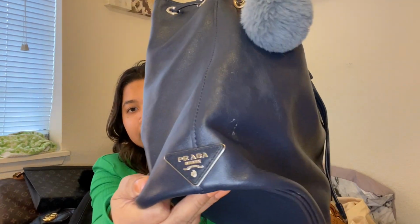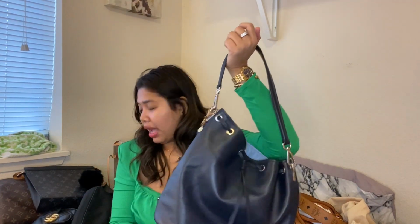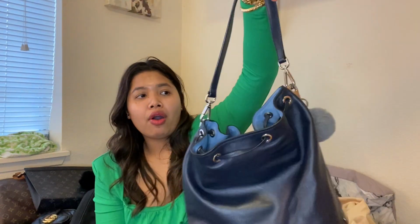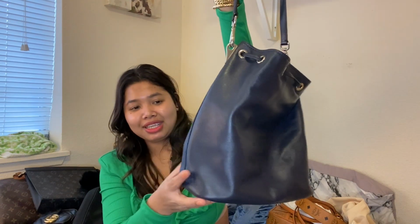The logo, this is the Prada bucket bag. This is like the vintage, old style one. It's back in the season now, so I like this bag. Actually, I carry it as a big bag, and we see the logo, I need to clean it up. This is a bag for everyday wear. When I go grocery shopping and stuff, I always wear that bag. That's why it's so dirty.